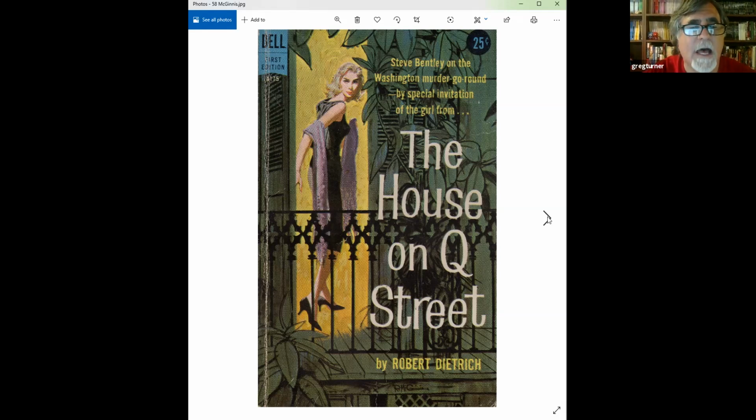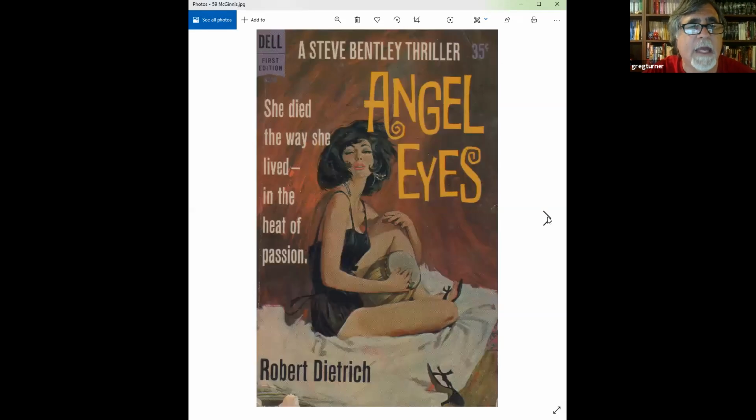So anyway, this is The House on Q Street, again a McGinnis cover. Another cool McGinnis cover on Angel Eyes here. Different, she's kind of a beatnik here with one shoe on, one shoe off, playing the bongo drum there.